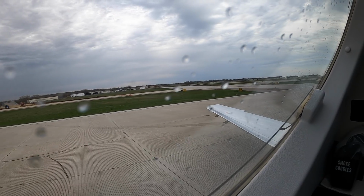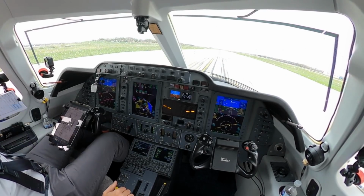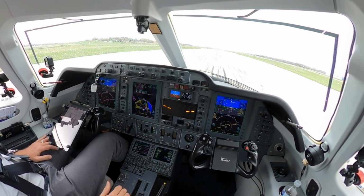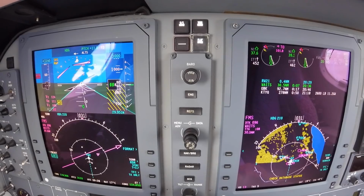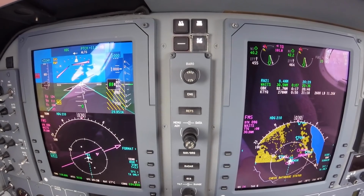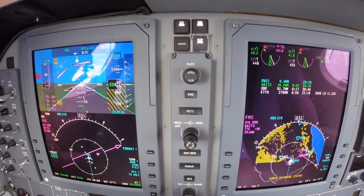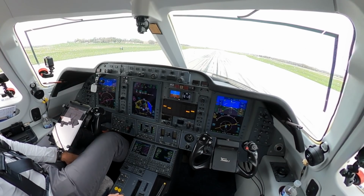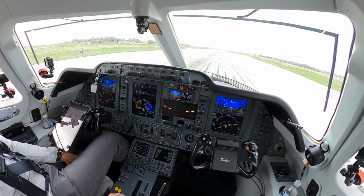So, the departure frequency 120.1. Let's get that set up in here. Let's get something useful called up there. Okay, V1 106, rotate 111, initial climb out 124. Ops 4, roger, thanks. Runway 21 is 7,200 feet long, plenty of room.